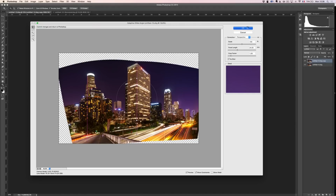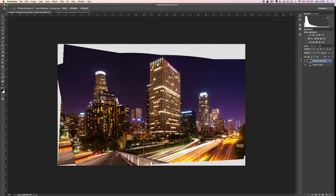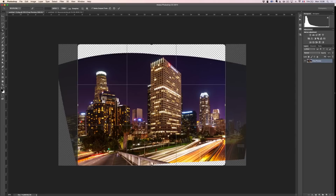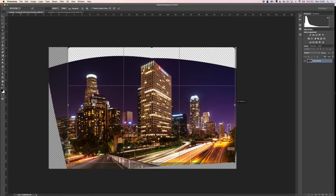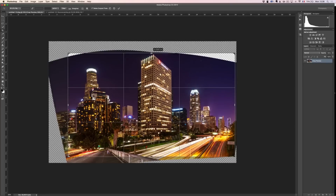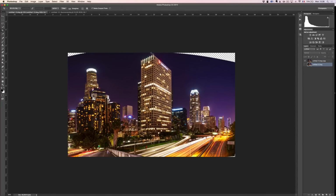Okay, I'm going to press OK, and it's going to render this correction. So this is the before and the after. The bottom layer, I'm just going to turn it off. I'm going to take the crop tool, which is here, and I'm going to clear if there's anything in the crop tool. And I'm just going to crop here, go the whole way here. I think it's interesting. And I want to get that building in full. So that's good. Okay, I'm going to press enter.